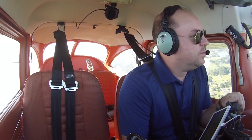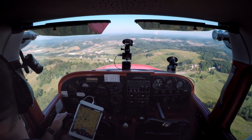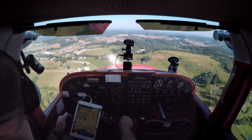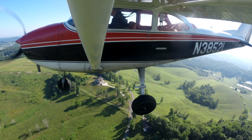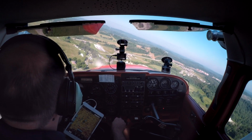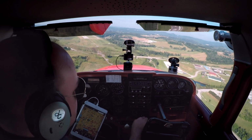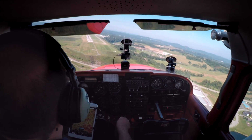Still descending. Rolling out. 20 degrees, keep the descent coming. Slowing down here to 80, 85. Turn and final. 30 degrees. Start getting slowed down here. Pull that power out.